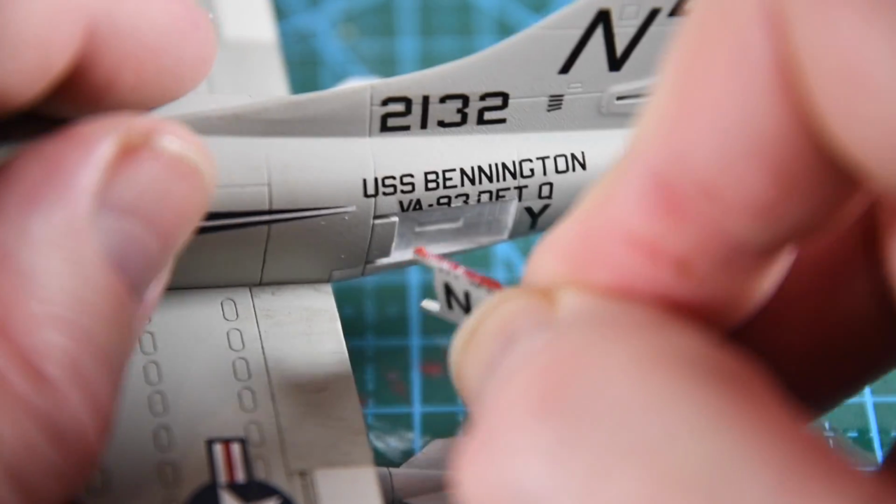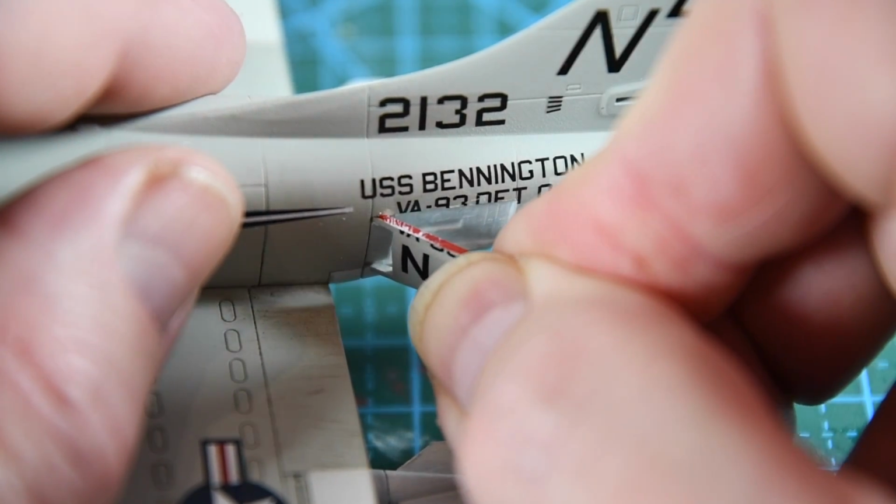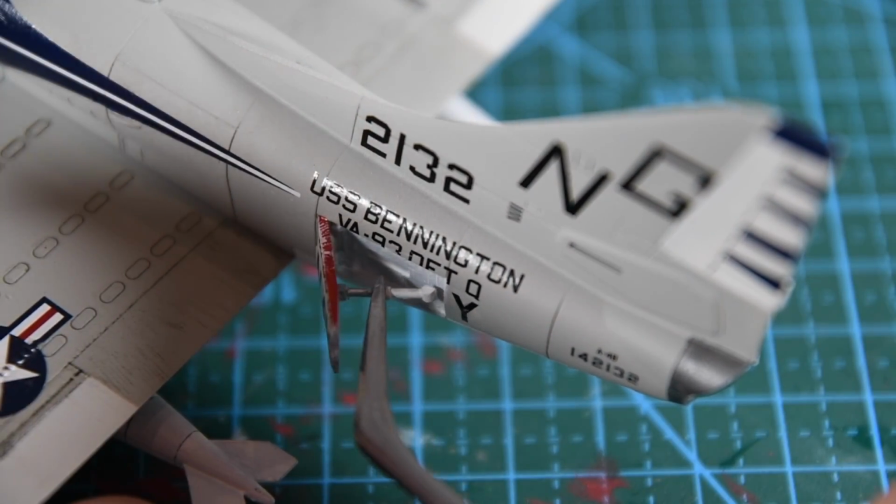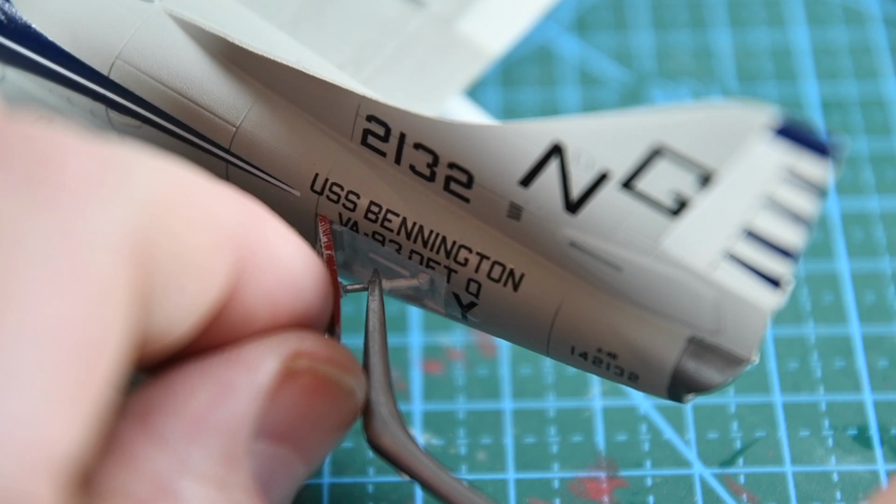Then the air brakes that we put the decals on earlier on. First the brake is mounted at the front, and then we put the actuator ram in behind to hold it open.